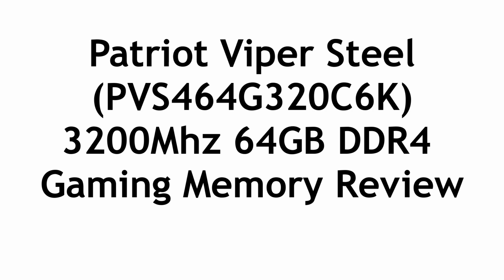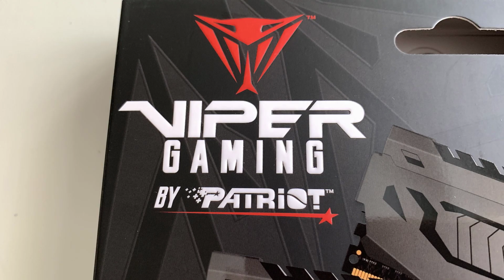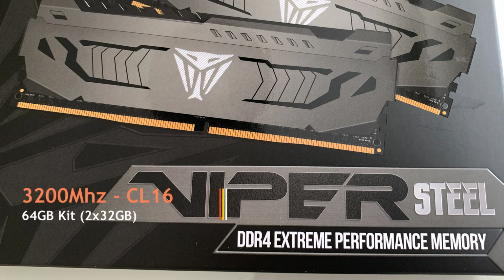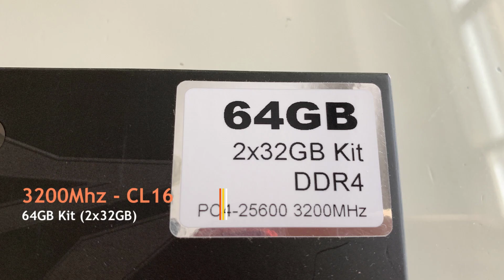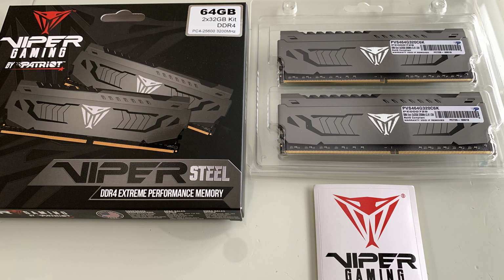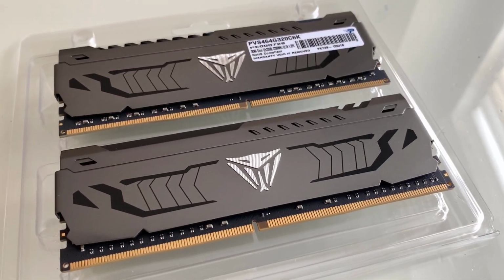Today I'm excited to show you guys the Patriot Viper Steel memory. This is the Viper gaming series. It's called the Viper Steel DDR4 Extreme Performance Memory. This one here is running at 3200 megahertz, CL16 timings. Yes, it's a 64 GB kit. You can get it in other sizes. 2 by 32 GB modules is what I've got here today.